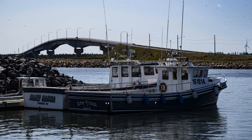Miscou Island Bridge, shown in the background, is 2,000 meters or 6,561 feet and was opened in 1996 to replace a cable ferry.